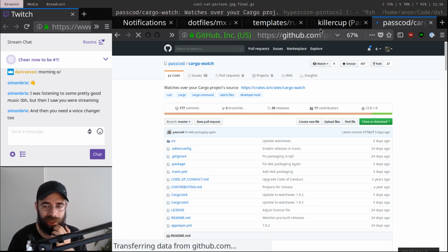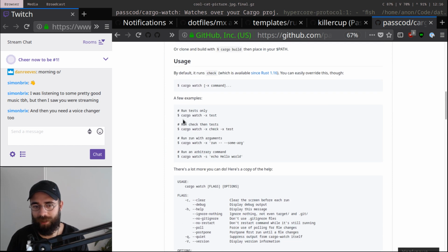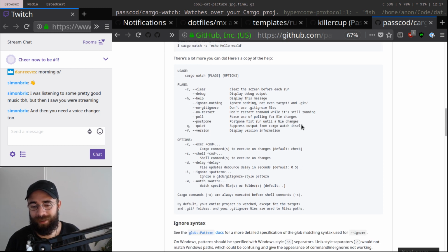So what this allows you to do is you can say Cargo Watch, and then it will run check by default. And you can also say Cargo Watch test, and it will run tests for you. Or you can do it sequentially, where first you check, then you test. It's kind of nice.